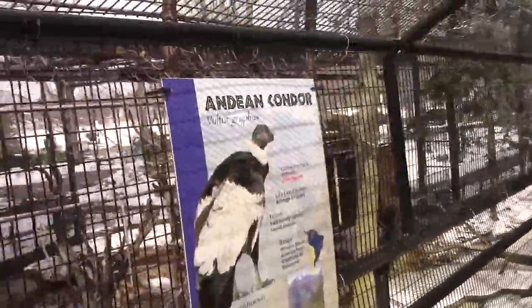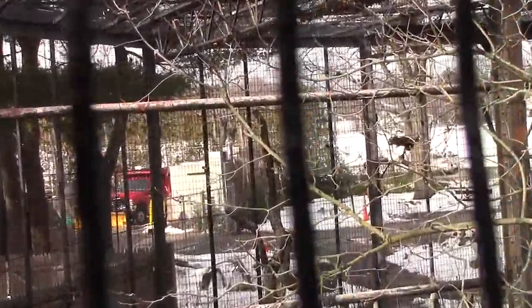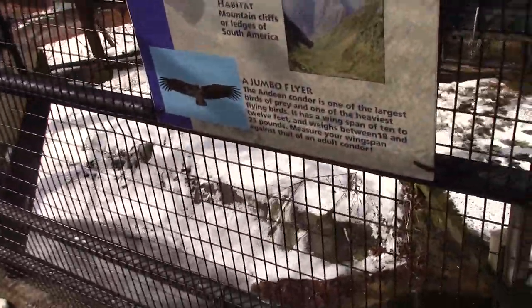Oh, an Andean condor. Which, named after you, or your aunt. There it is. You all right, mate? Yeah, they have huge wingspans. Oh, it doesn't say. Oh, 10 to 12 feet. Can you imagine? How tall we are and how long that is. There's another, there are two more, I think, over there. Yep.